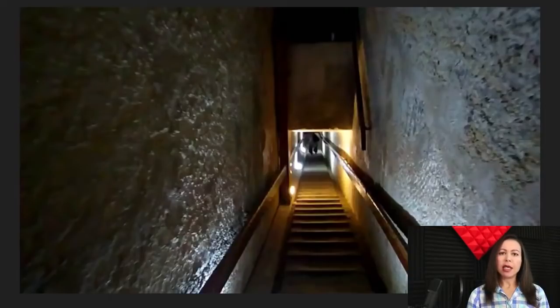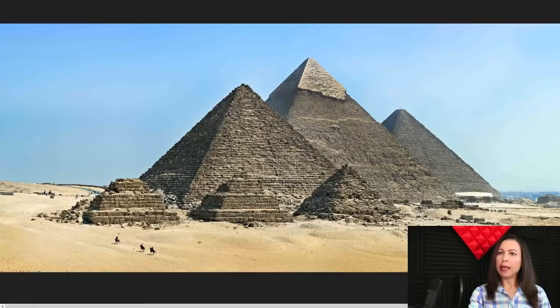Well, obviously it gives the illusion, and it is an optical illusion when you see it from afar, that it is taller than the main Great Khufu pyramid. I'll show you what I mean. Okay, and this illustrates just that.